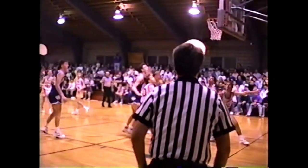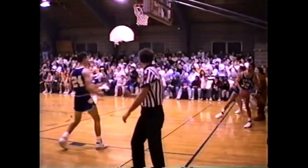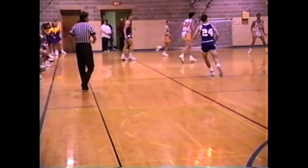Piper will try to tie for Ohio. He has the ball at the top of the circle. Pick from Loftus. His jumper is no good. Rebound, Transu in traffic, good. Big offensive rebound for Ohio to tie it at 57. Then Transu, who's seen limited action because of foul trouble, got it to go down.